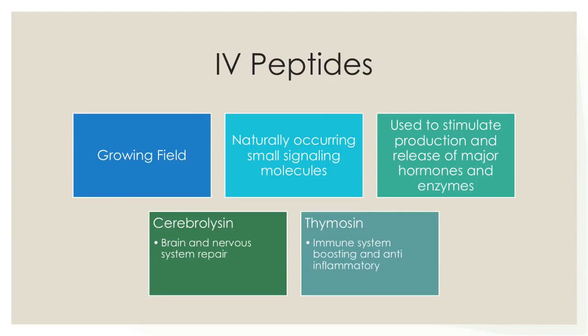So let's see what else we got here. Okay, a couple of other items. IV peptides, definitely cutting edge, a little bit newer. They are, I gotta say, mostly used either through intramuscular injections or through subcutaneous injections, but there are a couple that can be used intravenously. Some of them can boost your immune system. Those are derived from the thymus gland. And some can be utilized to, let's say, improve cognition, reduce brain inflammation. One of them is called cerebrolysin, and that can be used to really improve brain health and promote brain repair.